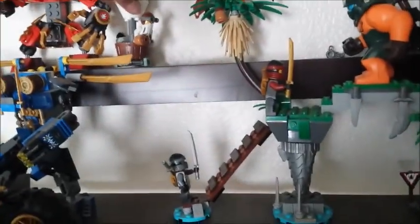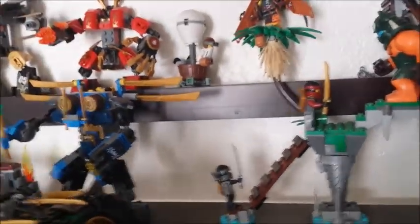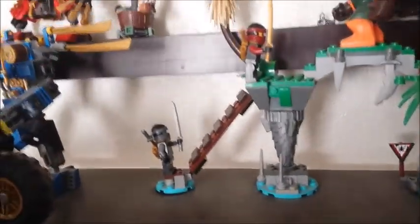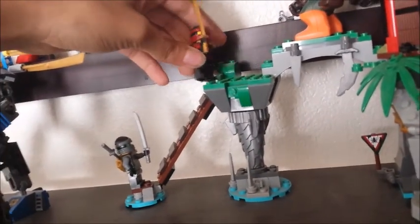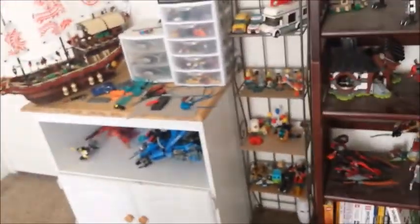Now these people right here, I don't think they're gonna have a spot on it, Dog Shank. I'm really sorry. But yeah, this Sensei Wu is just like, meh, it's just like a regular version that I have of him. And then this Cole, man, not really. It'd be cool if the head was transparent, but who cares. This Nia figure is okay, but I don't really like it that much. I do actually have another one of that. Will be right there.